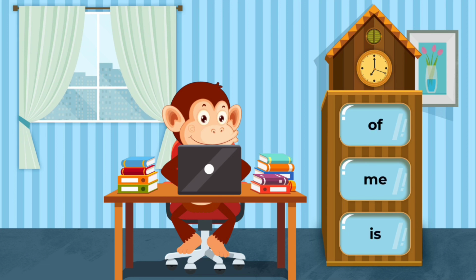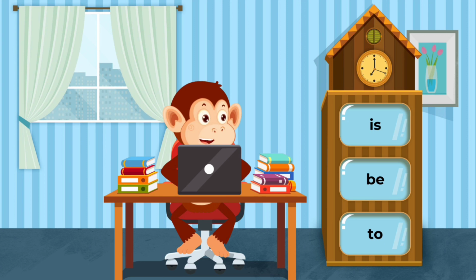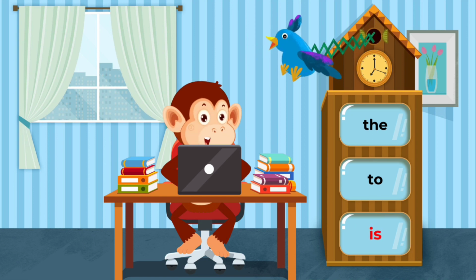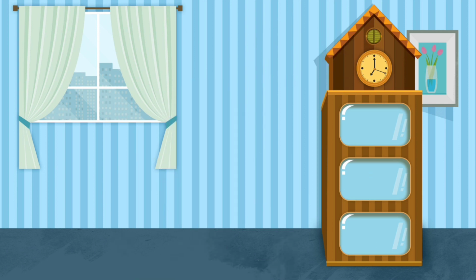Is. Tap on is. Good job. Tap on is. Cool. Tap on is. Well done. Tap on is. Well done. Tap on is. Awesome. Well done.